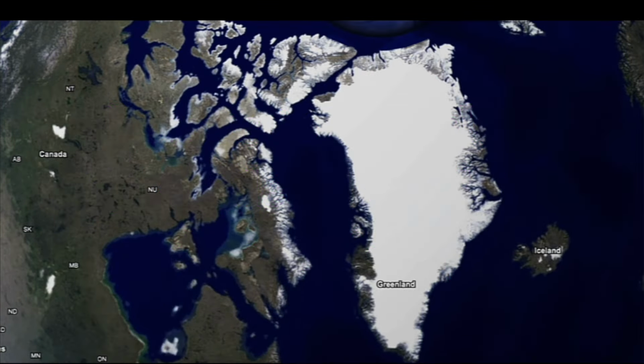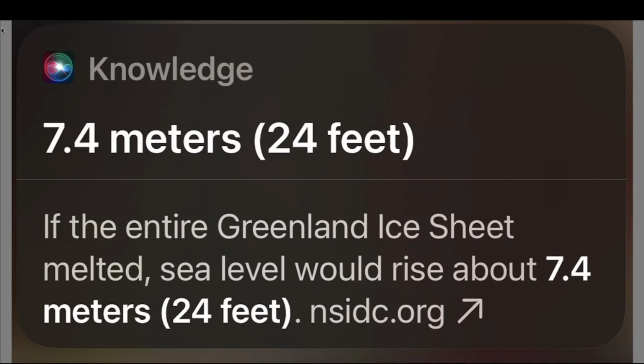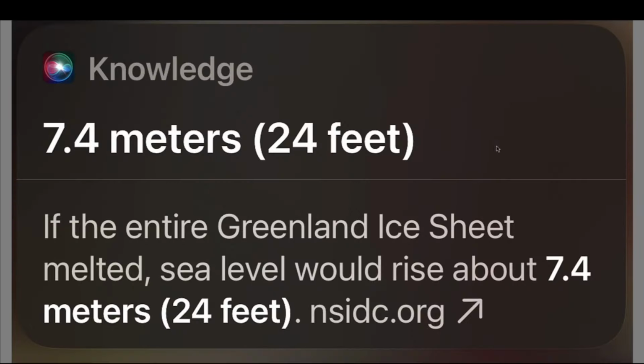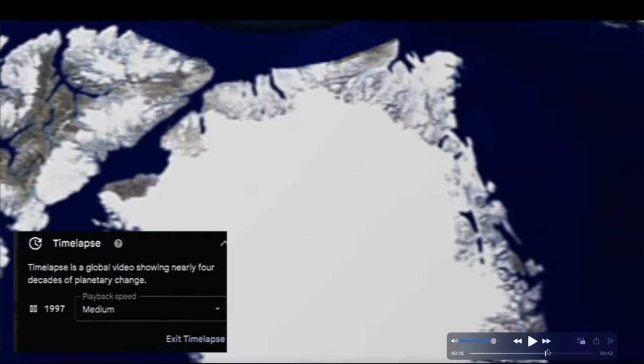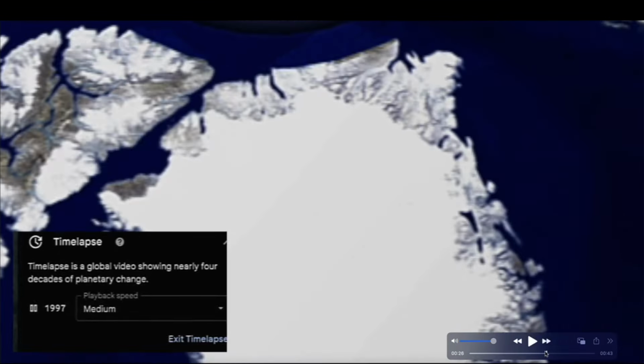And if it were to completely melt, if all of this ice were to disappear at the same time, sea level around the world would rise 7.4 meters, 24 feet globally, and most of the coastal areas around the world would look something similar to this. That is, if Greenland were to completely melt in a very short period of time. It is melting, as you can see here on the time lapse over here at Google Earth.